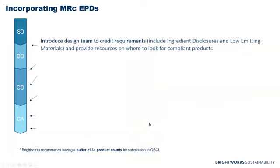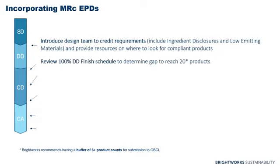The way that we incorporate this credit into our project process is in DDs, we like to introduce the design team to the credit requirements for this credit, and then the 2 credits we'll be talking about in part 2, ingredient disclosures and low emitting materials. We explain the intent to them, the value to them, and where they can find compliant products, because there are a number of them out there on the market that are likely already products that they're considering.